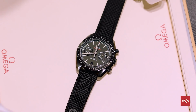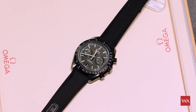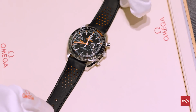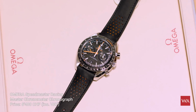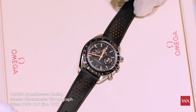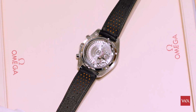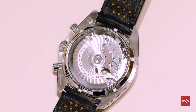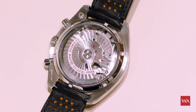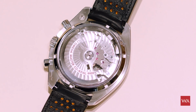And to continue the story, it's not only the Dark Side of the Moon that is interesting these days. Of course, you can go back in your history and say, okay, the Speedmaster was also very much into racing, and this is the Speedmaster Racing, so-called racing. It's a watch that has been released recently, equipped with the same type of movement, called 9900, with a see-through glass to get a closer look at what powers the watch.